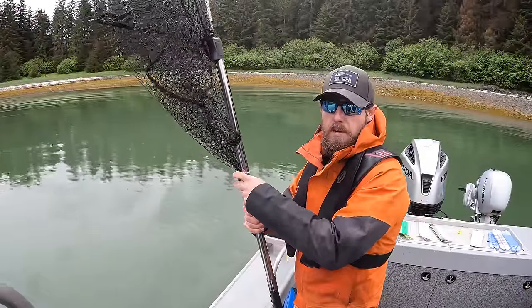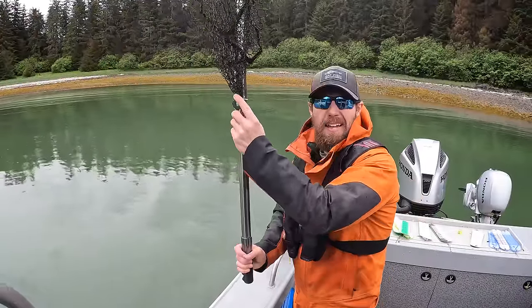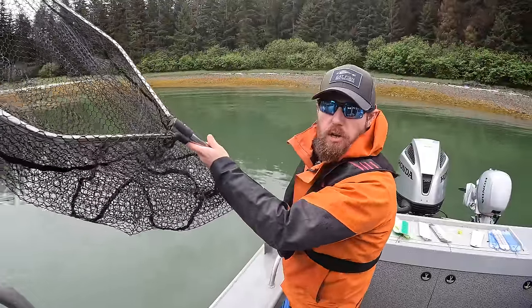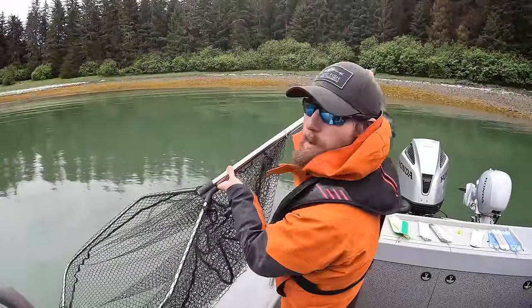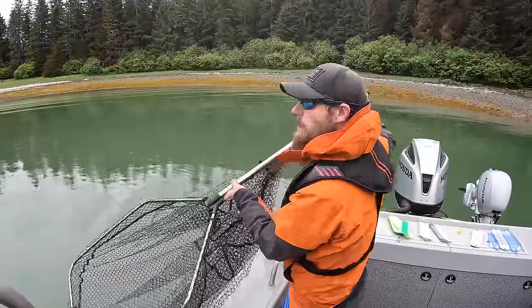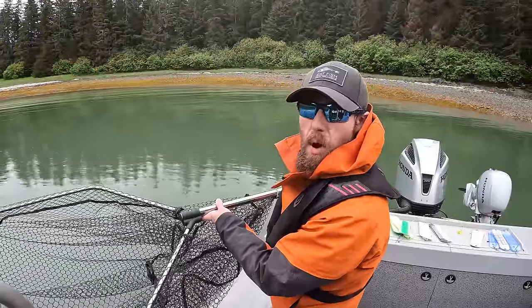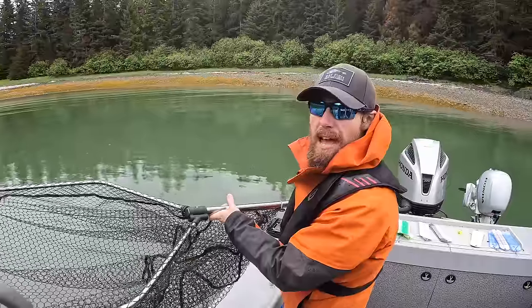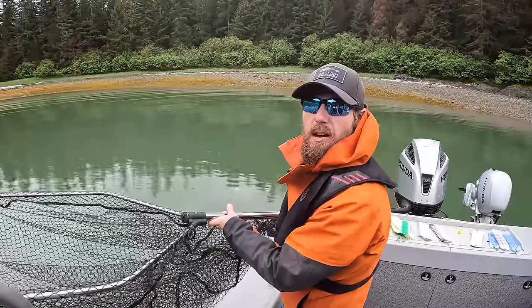Okay, so I'm the net person here. And again, right hand to the back of the net. I'm right-handed. Left hand as far forward as you can do. And then you're gonna wanna put your right hand up in the air, but don't touch the net on the water. If you drag that net around in the water, first of all, it's gonna spook the salmon. Secondarily, you could get the net hooked on the hook.